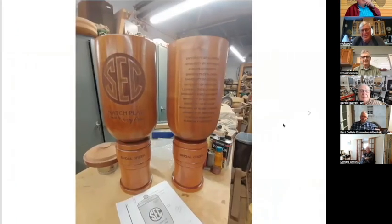So, but these are trophies. I just got the order for the next 10 of these for a match play tournament that they do with the SEC teams. These are sapele. They're 8 inches in diameter and 24 inches tall. And they originally wanted them 10 inches in diameter. And I talked to my laser guy. He said, no, we can't do 10 inches on my laser. So we talked him into going down to 8. And now they have them bid on them.